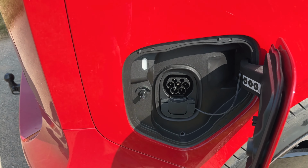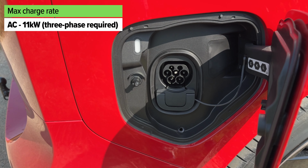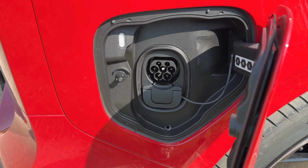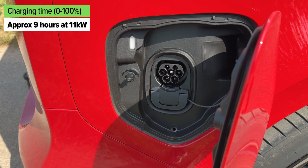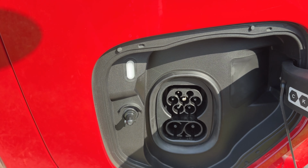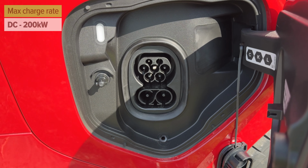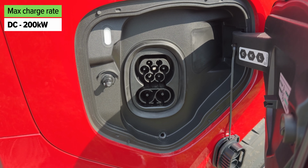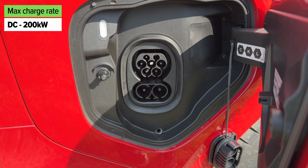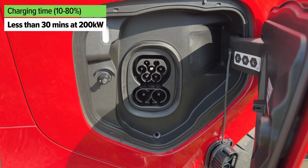In here, you've got an AC charging port at 11 kilowatts. You will need 3-phase power at home in order to take advantage of that. You'll see the charging time at 11 kilowatts on your screen now. And there's obviously a Type 2 combination plug with DC charging at a maximum rate of 200 kilowatts for this long wheelbase model. So that means you should be able to recharge relatively quickly at a rapid charger. You'll see the time on your screen now to recharge at one of those fast chargers.